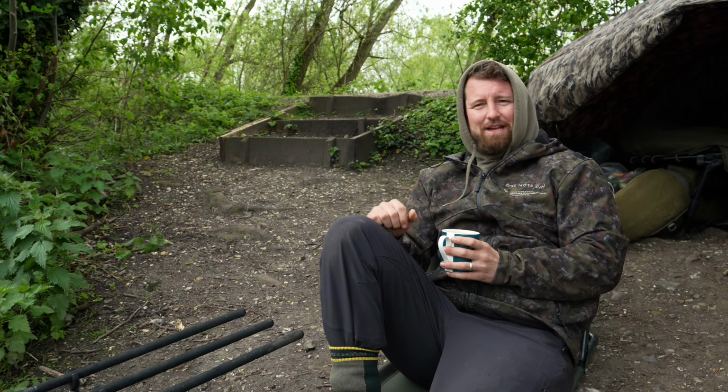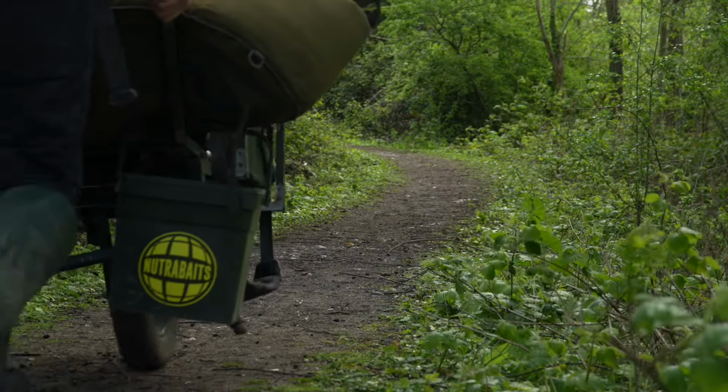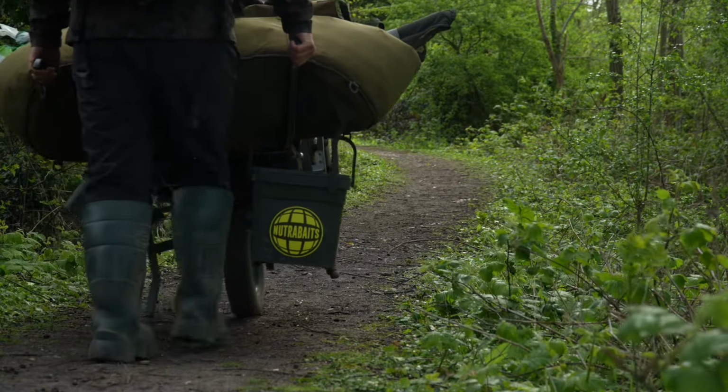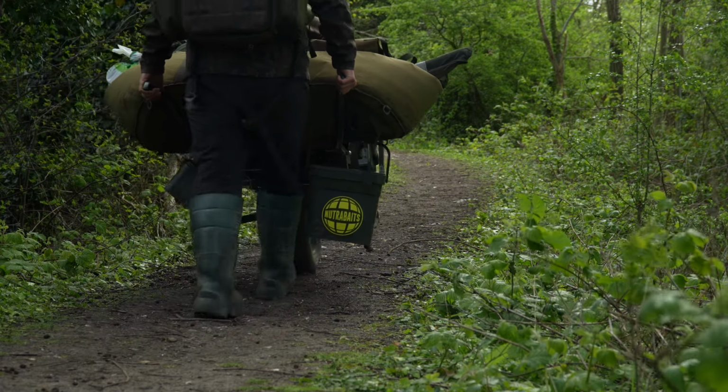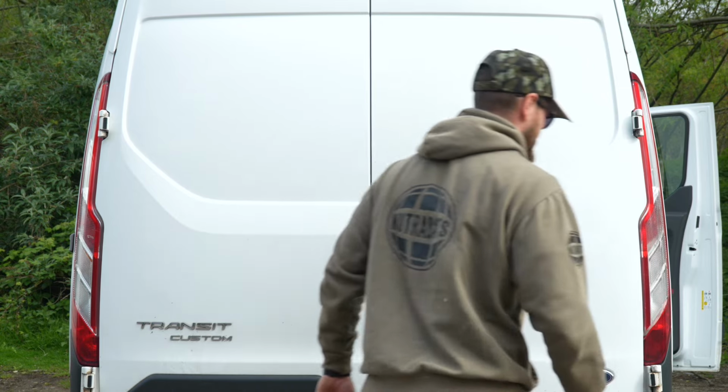But like I say, it just hasn't happened on this session, and it really has felt more like a winter's morning today rather than a spring morning. So I think part 2 in the summer is definitely in order, because Thorney Weir has some absolute stunning fish to offer, and it's an incredible venue.